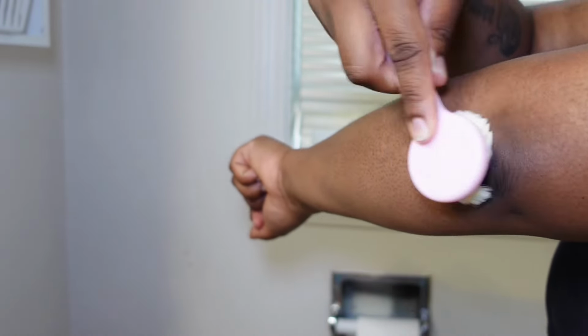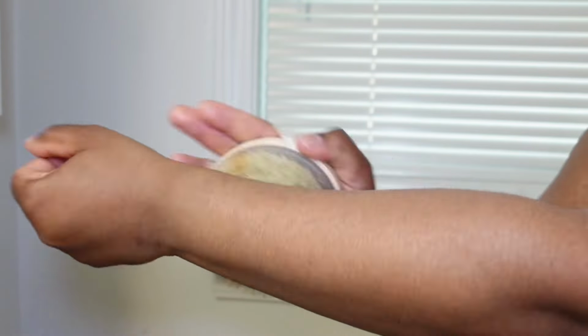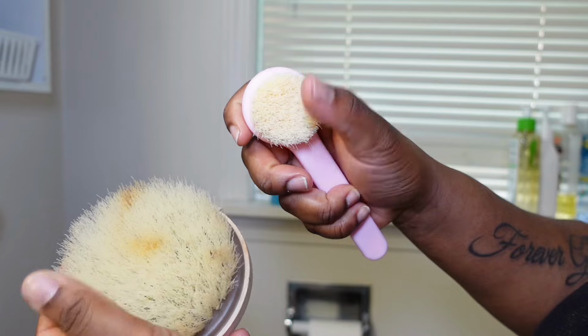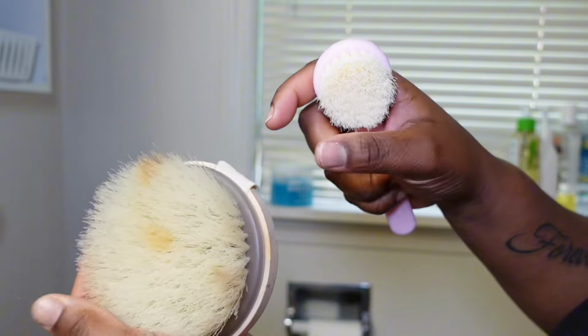Then we go into the dry brush. This is the only option that I seen for them, and then I showed you guys in comparison to my dry brush that I got from Target. The one on the Dollar Tree is softer and some of the hairs were coming out, but it was not as exfoliating as the original. But if you just want to feel like you're doing the damn thing, just go ahead and go get it, because it's $1.25. All right, so next up, let's get into the shower routine.